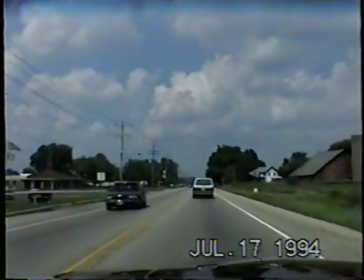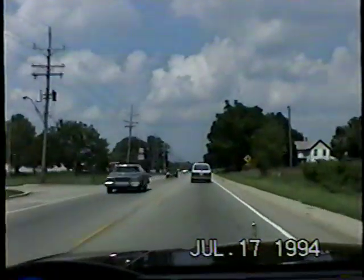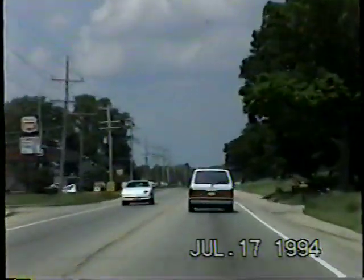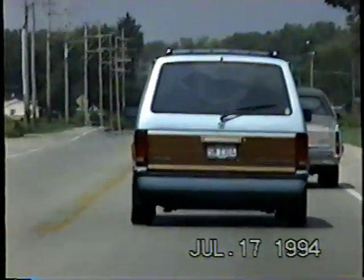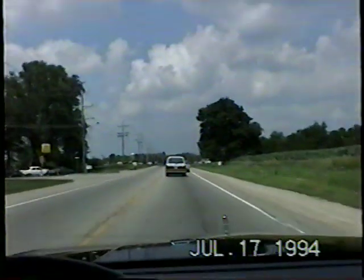Well, now we're headed south or north on 31. I'm going to speed up and try to catch up to this car in front of me. Oh my gosh. Better slow down. There we go. That's better.